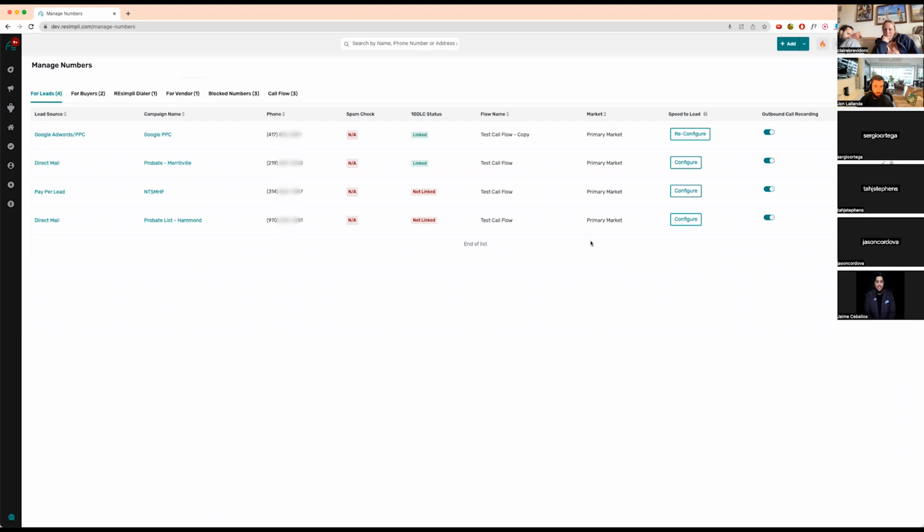Penny has a question. Can we have a wholesaler with the same number but multiple properties coming from Zap? Yeah, you can do that. It'll just link all of those properties based on the phone number. But yes, they can have multiple properties submitted with the same phone number. That's not an issue.